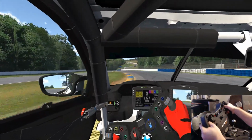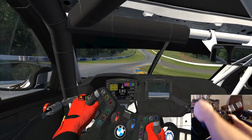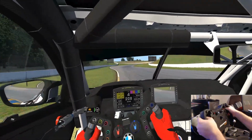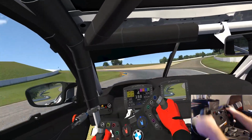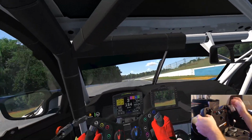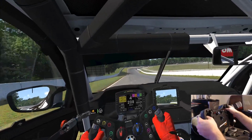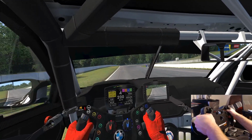Very fun track, this one though. I've heard some people say it's their favorite in the entire game. I think the Nordschleife exists, so really no other track can come close to that in terms of adrenaline rush and fun. But there are a few major differences that I would like to go over and explain. One of them definitely being curb behavior.